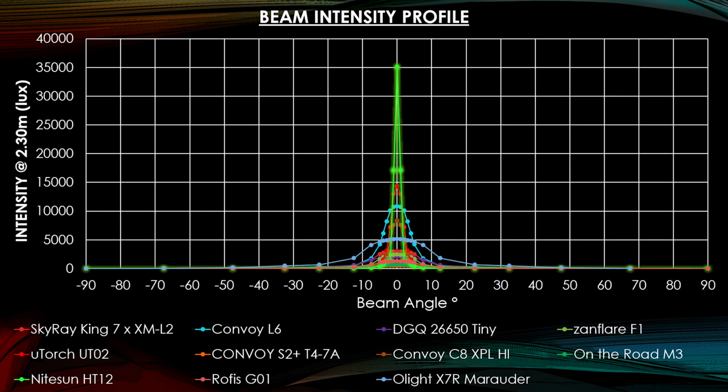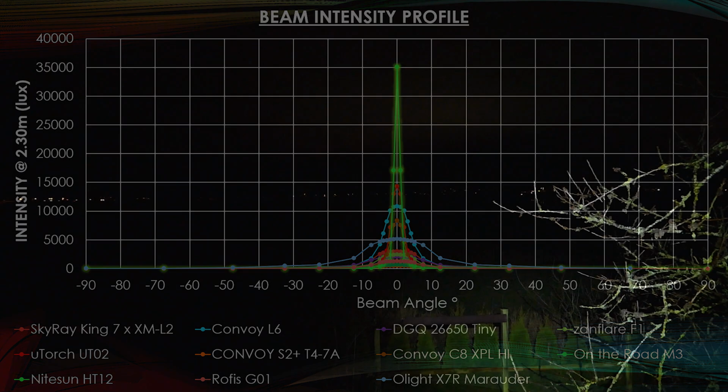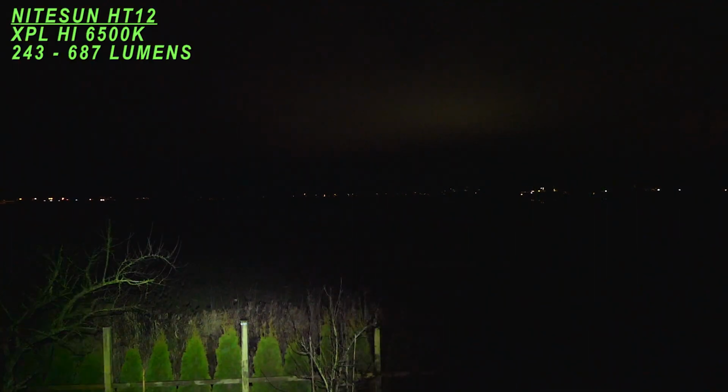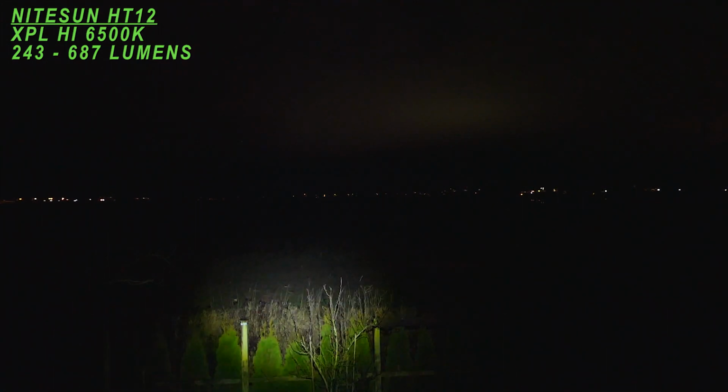And if we look at this on the beam intensity profile, you can see the UTO2 sitting way down there, and you can see the HT12 towers way above it. So it can light up the near scene pretty well. It doesn't have a huge flood angle, but if you need, it can be used as a close range light. Now let's zoom it in, and let's put it at halfway. At halfway, it still is a pretty wide angle, but you can throw a little bit further out, so you can use it like this if you need.